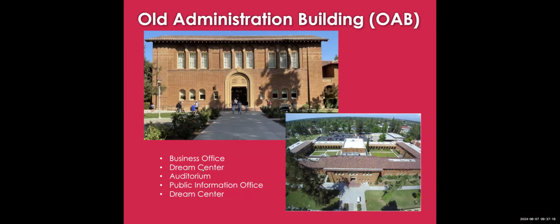And in our OAB, or Old Administration Building, we have the auditorium. It can hold up to 650 people, and we use this room for presentations, guest speakers. Sometimes we'll have musicians or poets who will come and present to our students, and you guys are free to access those presentations or performances.